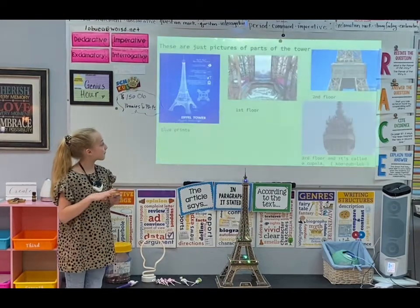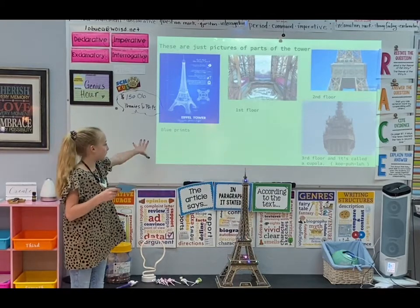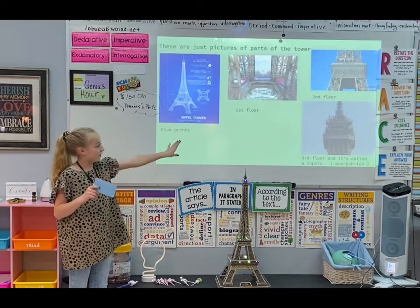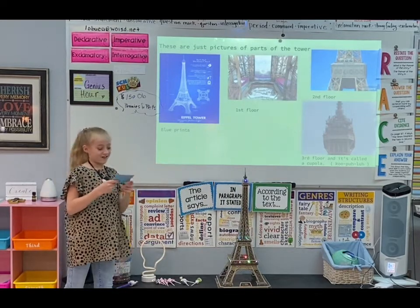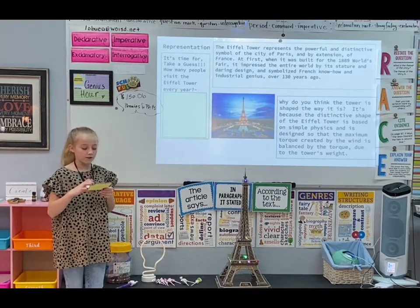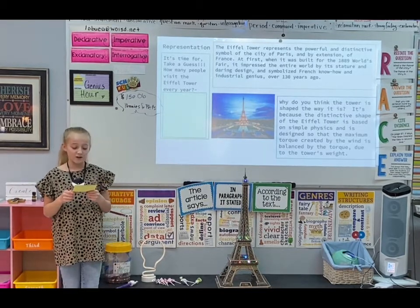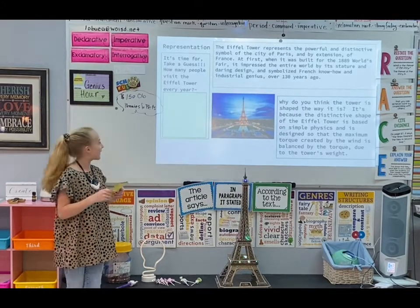Next, please. These are just some pictures that I've gotten. These are the blueprints, the first and second floor, and then the third floor, which is called a cupola. Next. Representation. The Eiffel Tower represents the powerful and distinctive symbol of the city, like I already said, but it also impressed the entire world by its stature and genius design over 130 years ago.